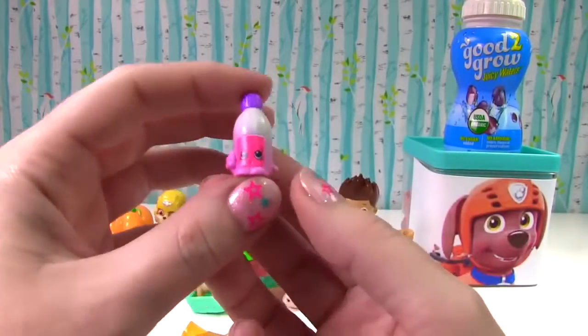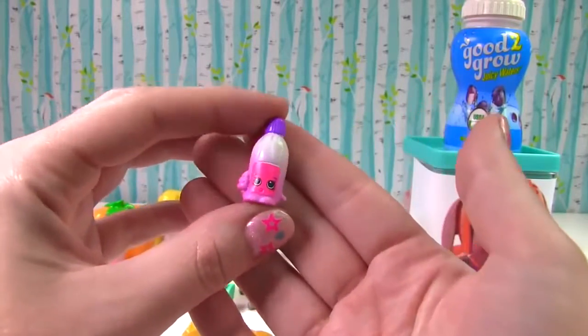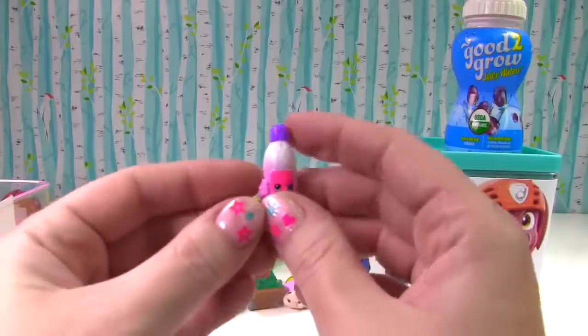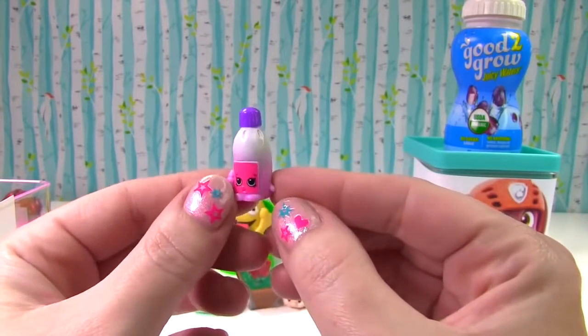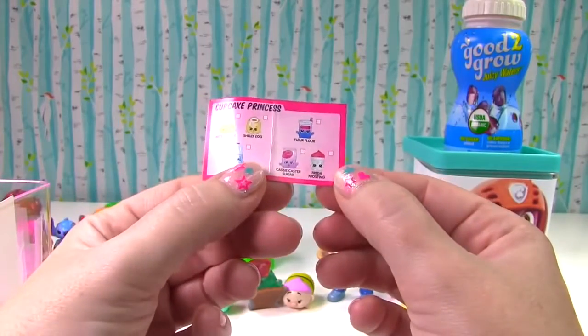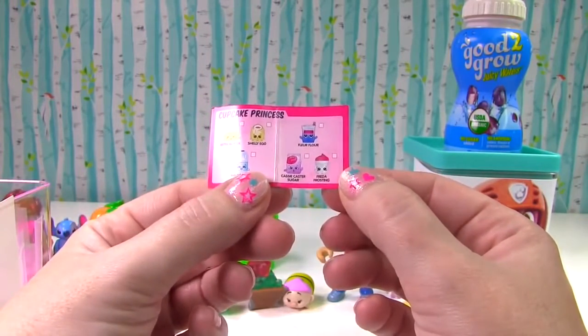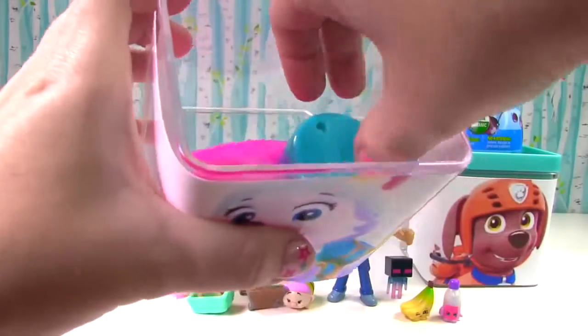whoa, look at this little bottle. What's on the back there? Okay, I need to find out more about this. It's little Wilbur Whipped Cream, all whipped up, and this one is a rare. And look, we got Cupcake Princess. She's made of all these different ingredients. What else is in that wiggly jiggly slime?